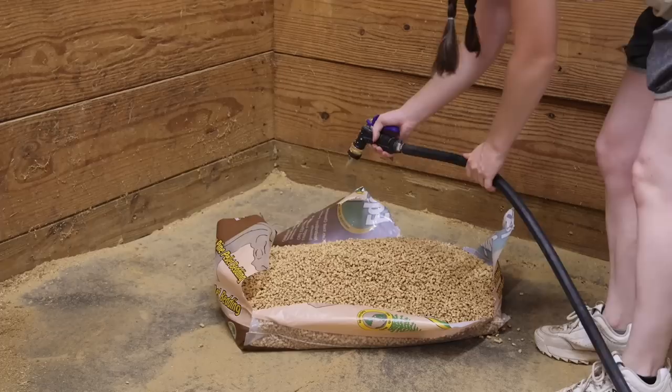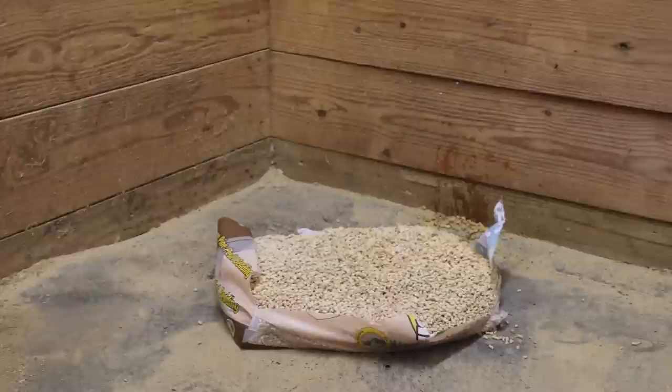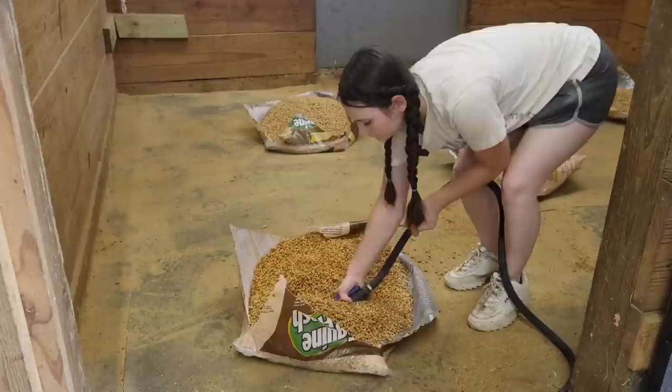Once I have them cut, I turn the water hose on and start soaking. I spray the top and then put some water in the middle to run down to the bottom to make sure they all soak evenly and they all expand. And I do this to every single bag in both stalls.